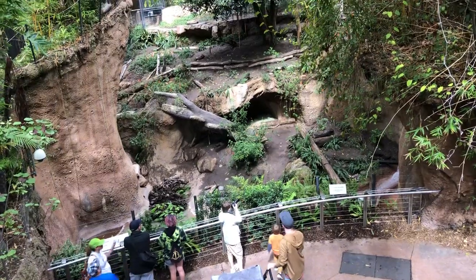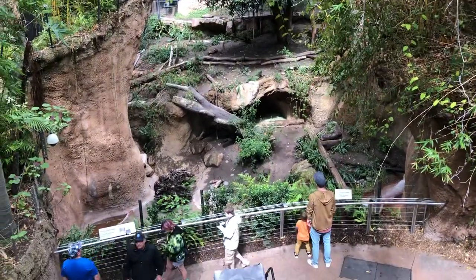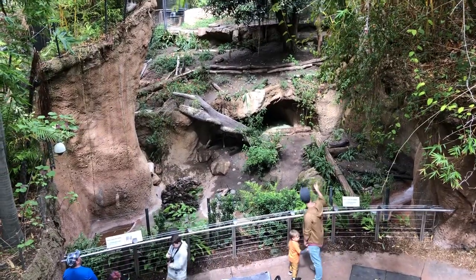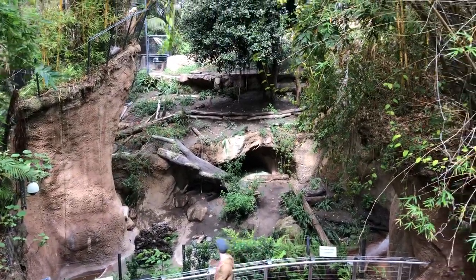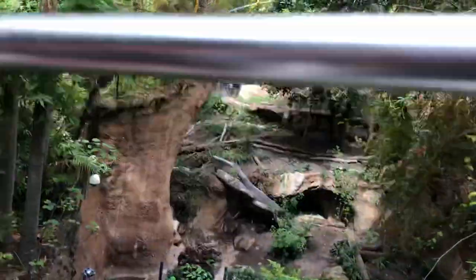Yes, well, I'll inch forward as we kind of scoot away from here and let you guys say hi to him. But I think he's going to be hanging out waiting for his next meal. All right, I'm going to start scooching forward.